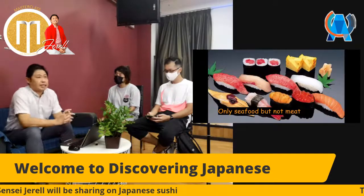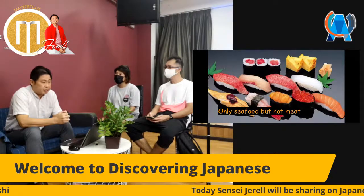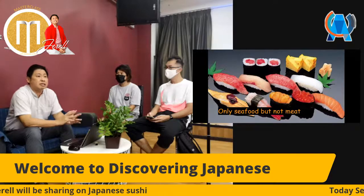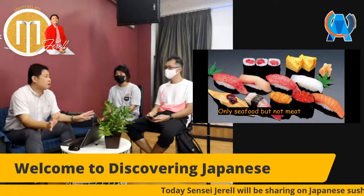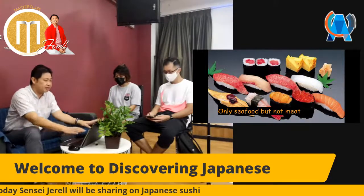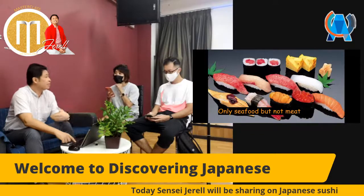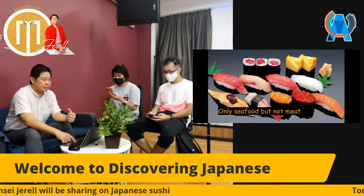And then another characteristic about nigiri sushi is that it is only seafood, no meat. So as per this particular slide, once you talk about nigiri sushi, you know that it's always part of the seafood family. There is no cow, no beef, no chicken, no pork, nothing. It's all seafood, like you can see here. And it's usually raw. Some of the seafood can be octopus, shrimp and squid, etc.